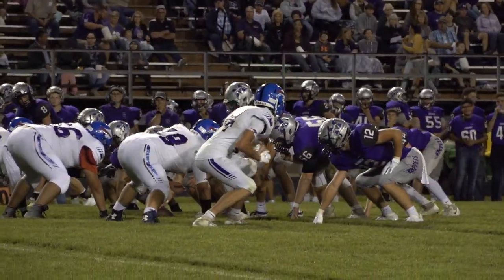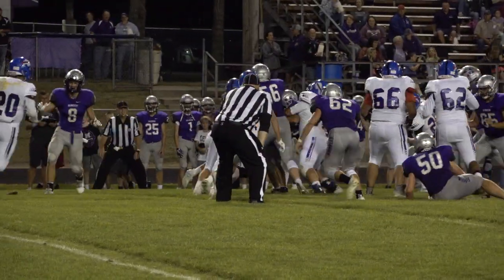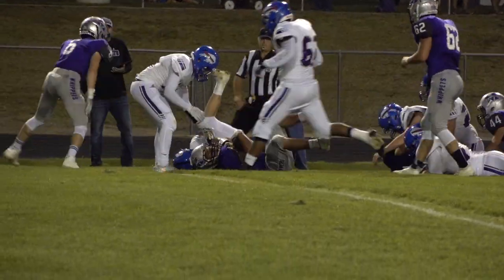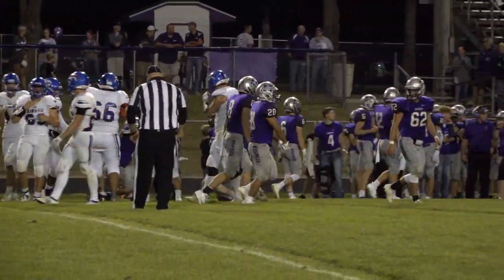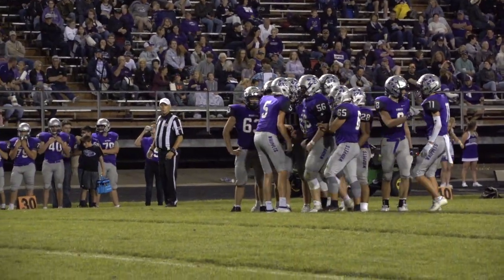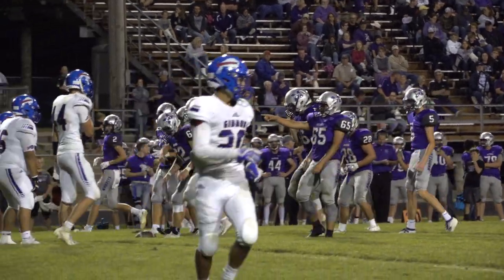Twins to the short side right, back in an I formation. They'll turn and hand to Gonzalez, follows his fullback, keeps his legs churning to get four, maybe five, how about more, six, seven. They'll pile, just kind of push Gonzalez forward, and they'll mark him down. Well, he didn't make it that fullback. They'll send the fullback into the hole off the guard one way, and Gonzalez will go the other way.